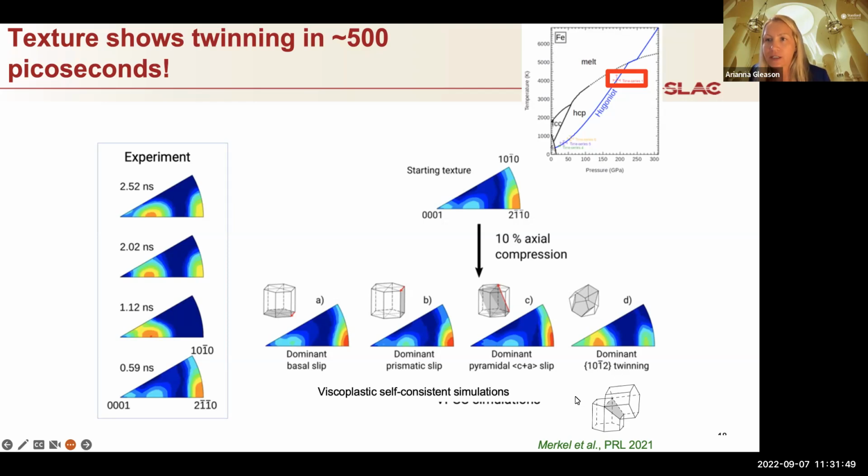Because there are a different variety of twins or slip planes along which iron can actually choose to deform. And so Sebastian Merkel, again, pioneered this aspect of the study and performed viscoplastic self-consistent models or simulations. We checked out what it looks like if it's prismatic slip or pyramidal, and we found that the one that matched our data the best was along the 10-1-2 twinning direction. And we could also track how much axial compression is causing this twin to take place.